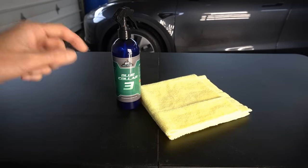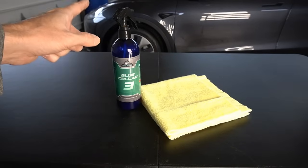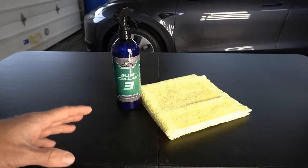It's quick and easy. It's versatile. You can use it as a drying aid, as a quick detailer, which I'm going to show you on the Tesla here. You can use it as a spray and rinse as well while the vehicle's still wet. Many ways to utilize it.